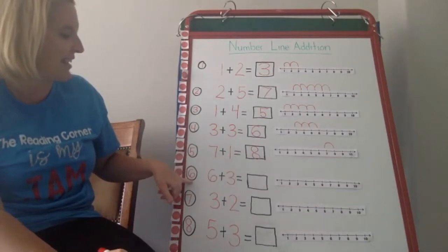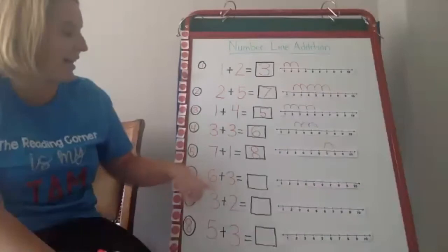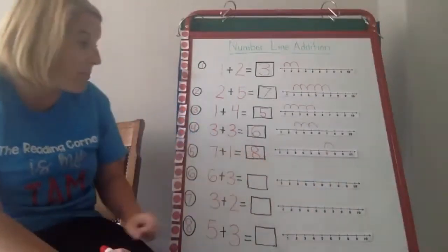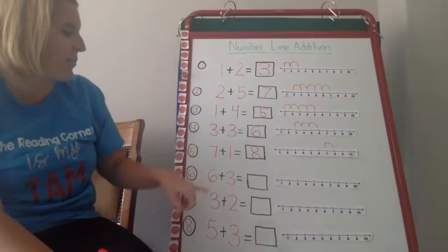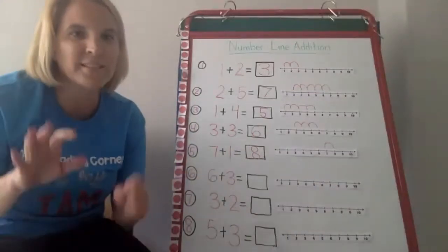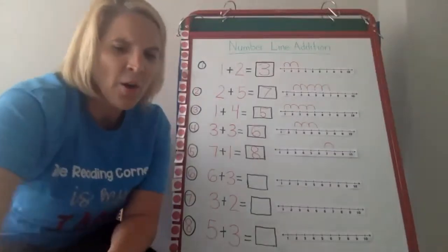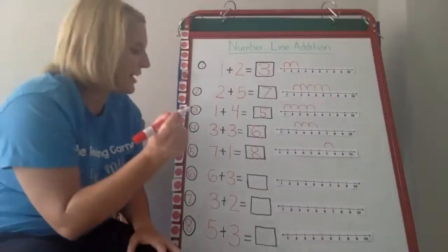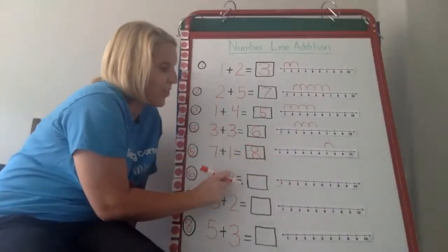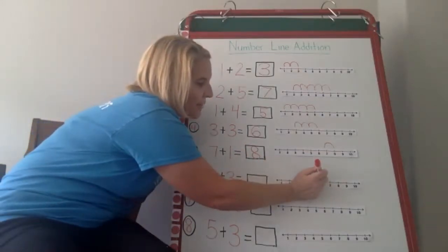Number 6 is 6 plus 3. So again, we're going to use our math tool, our number line. And we're gonna start at what number, everybody? What number are we gonna start at? We start at 6. So get your writing tool ready. 6, we're gonna hop over 3 times. Ready? We're gonna hop our frog 3 times.